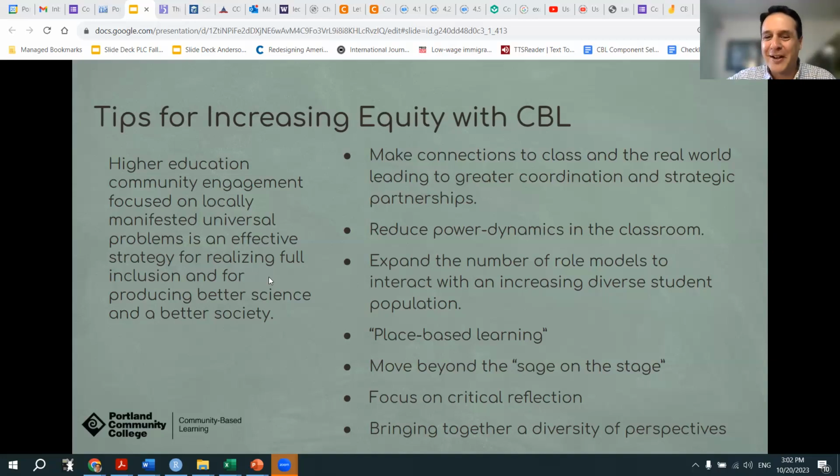So connect with partner organizations, bring role models to your students, reduce power dynamics. Then Taryn is going to talk more about place learning with her examples, but this place learning, I really like it. Students get to go to the field, and it's amazing how, besides our course content, they learn other strategies, right? So for example, they go into the Columbia River and they take water samples, and besides learning about toxicology and environmental pollution.